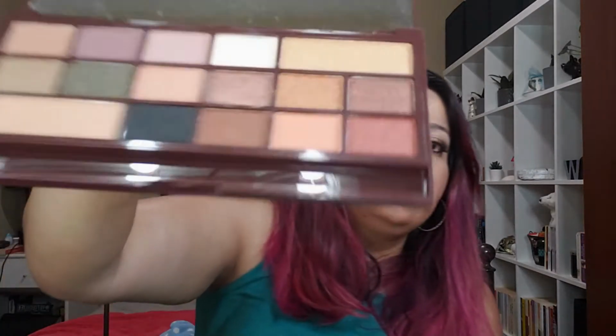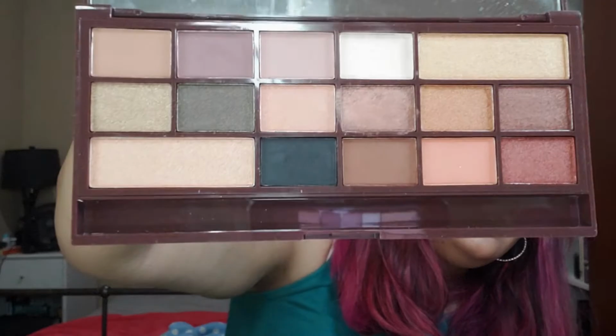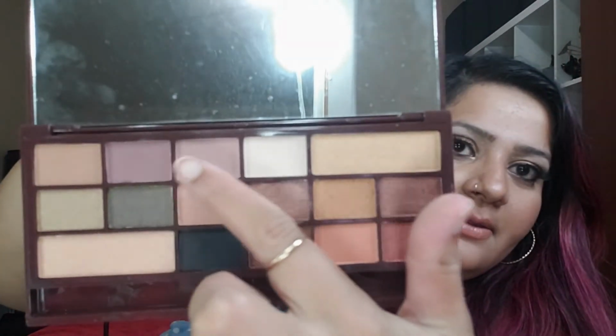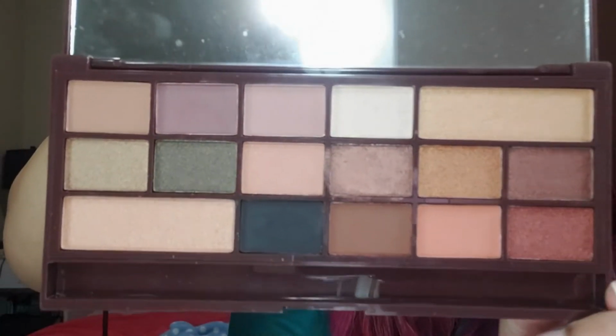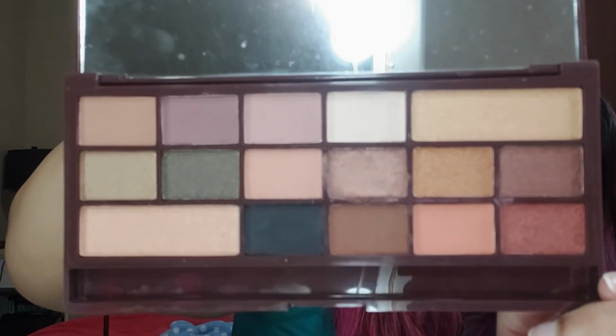But anyways, that's because it's browns. If you get rid of some of the green and the pinks, like the mauve color, you get more of the neutral. So if you get rid of the green and then these three, and then maybe that one, you got more of a neutral color.